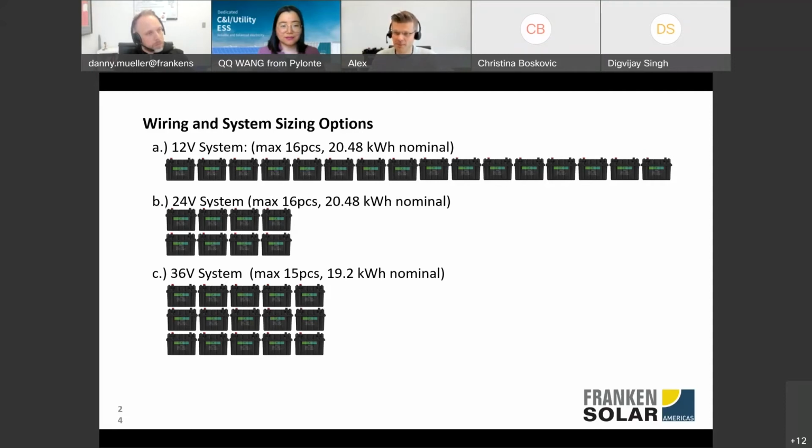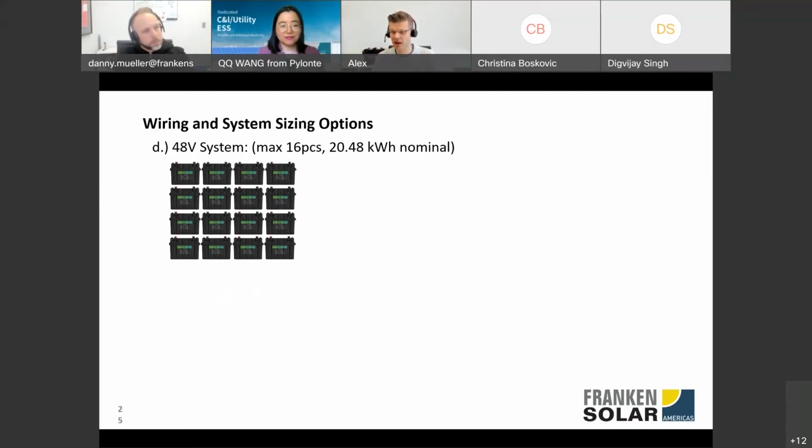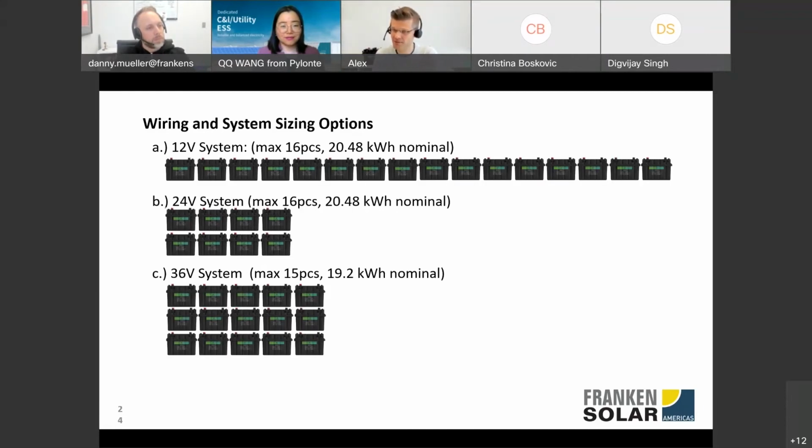But as a general rule of thumb, the system can be used with 12, 24, 36, and 48 volt configurations. The maximum is 16, of course, in case you go with a more specialized 36 volt scenario. Then, of course, you're maxing out at 15 batteries because you always have to have 5 groups of 3 batteries in series, which gives you the 16. And then, of course, the more common 48 volt configuration for larger systems, where you have up to 4 batteries in series and up to 4 of those strings in parallel.